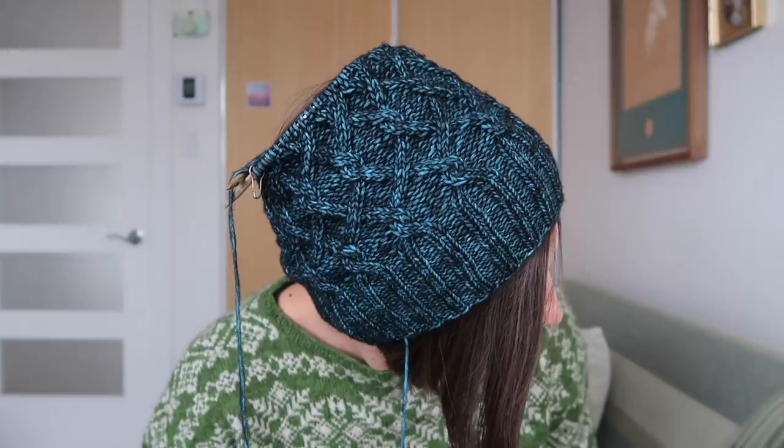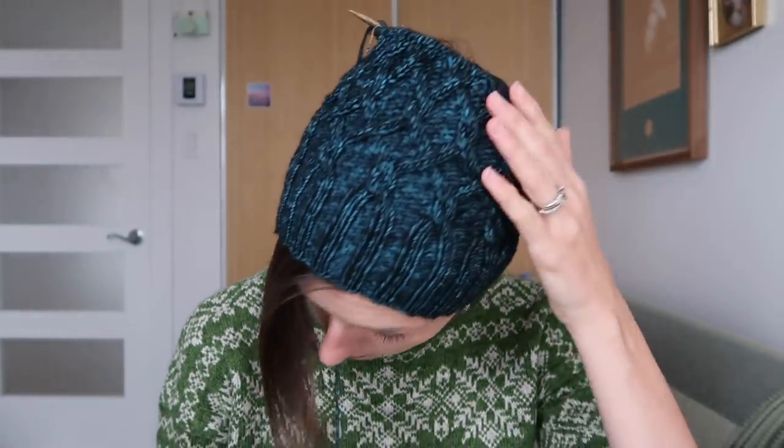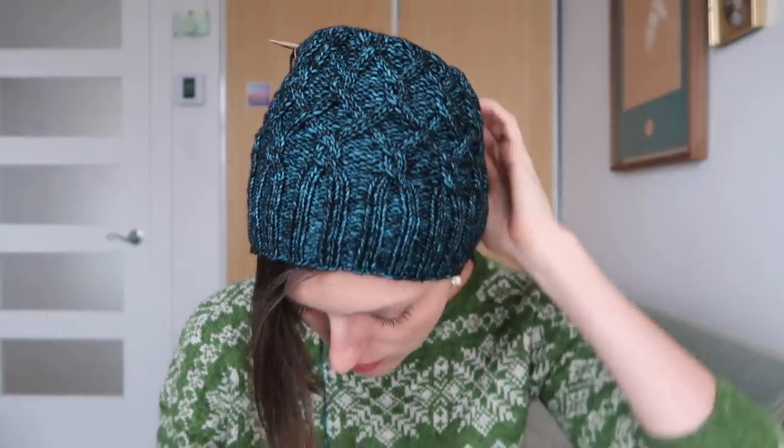Yeah. So there you go. You can see I'm about to start the crown shaping. It's very cozy. It's probably not going to be the warmest hat because the nature of a blown yarn means that it's very light, it's very airy, and the wind goes straight through it. But that's okay. I have a lot of warmer hats already. This will be a nice one for lighter days when I don't need something quite so bulky. And it's going to be really beautiful.